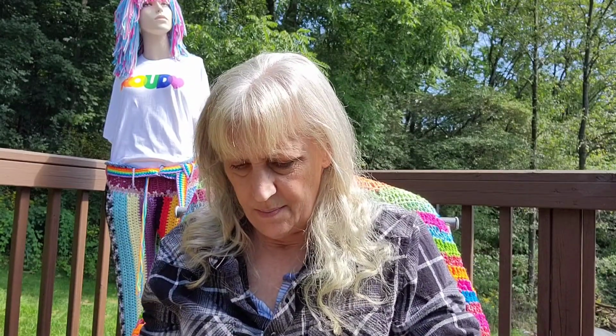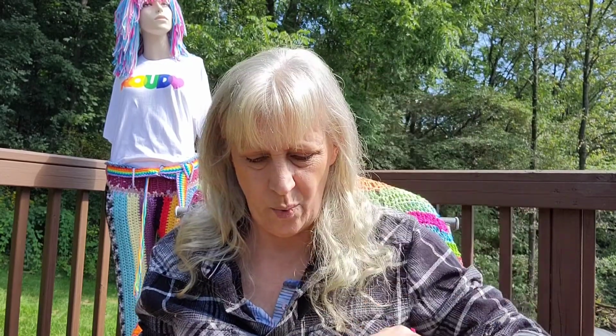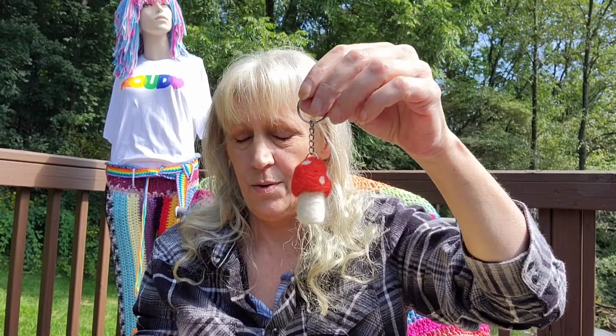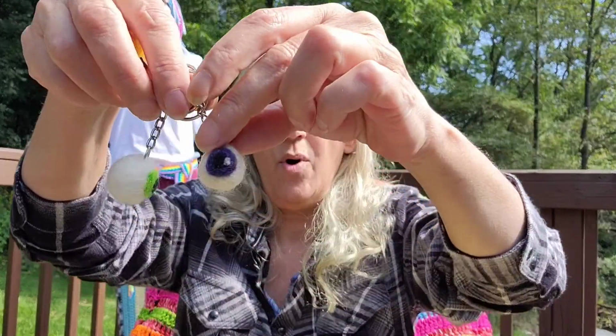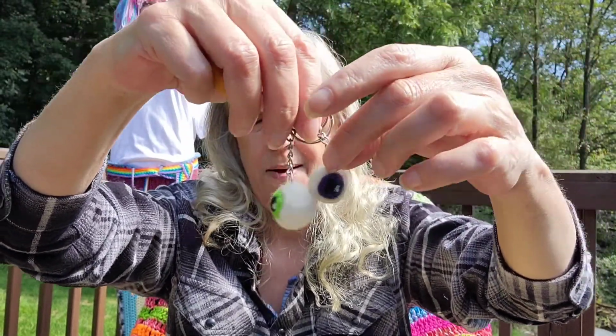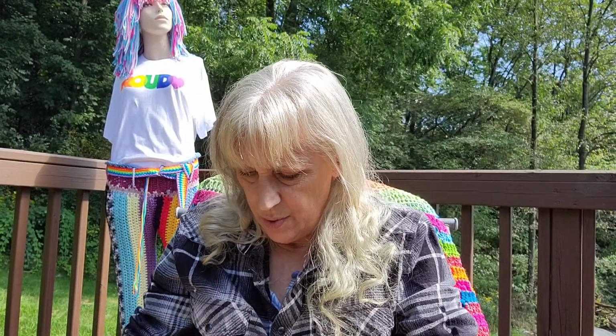And I also, this is really more wet felted, but it's a keychain, but that's wet felted. Another time I'll show you that. I do some mushrooms, because mushrooms are always fun to do. And then there's more, like, eyeball keychains. And then, oh, then these two I'll show you.